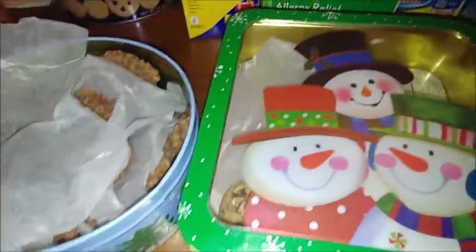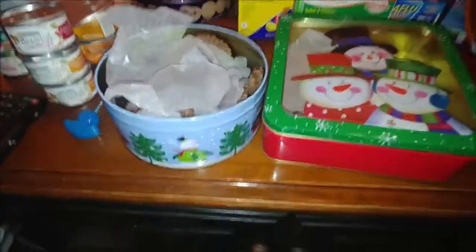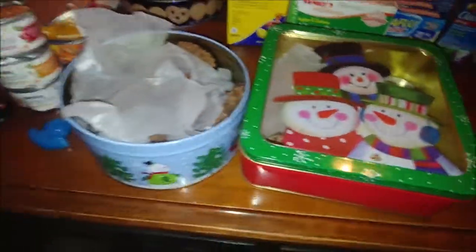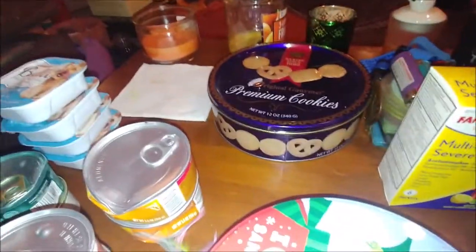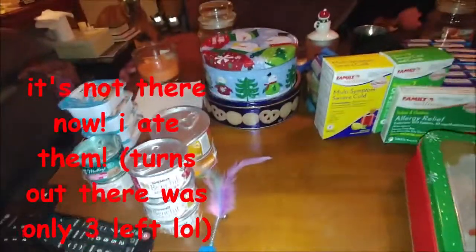We got these for the tins because, you know, Christmas time, you always need more tins. And these are cookies that I'm guessing the employees brought in for the break room for everyone to enjoy. That tin was in a previous video. It still has the actual cookies in it. It just happened to still be on the table. We stacked these things on top of it. Get that out of the way.